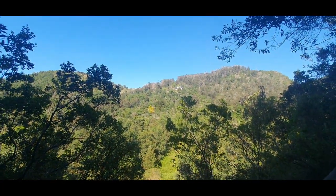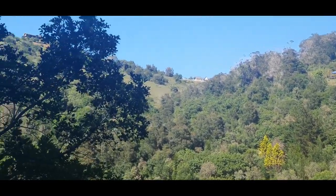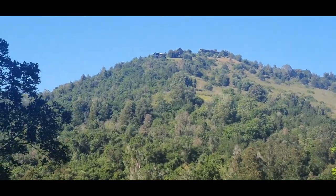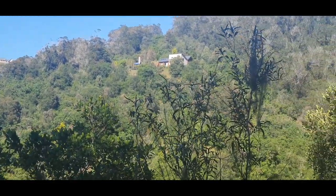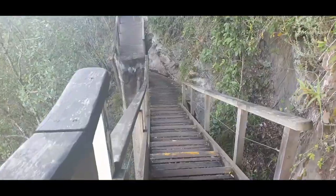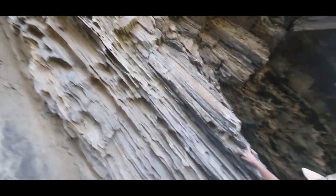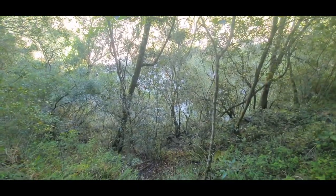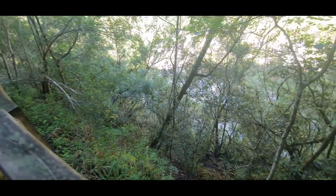Look at where that house is situated. What splendid views. There's another one up there, and one up there. If you want solitude, no neighbors, that's the place to stay. You won't be able to see it, but you can hear the rapids below, so we are definitely getting closer.